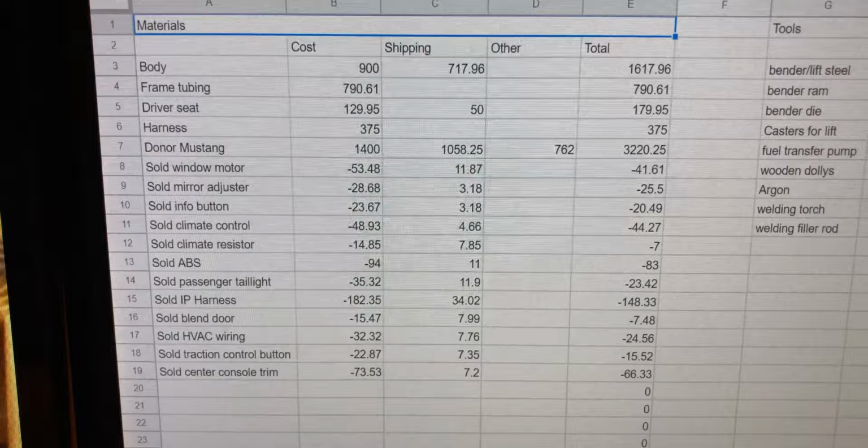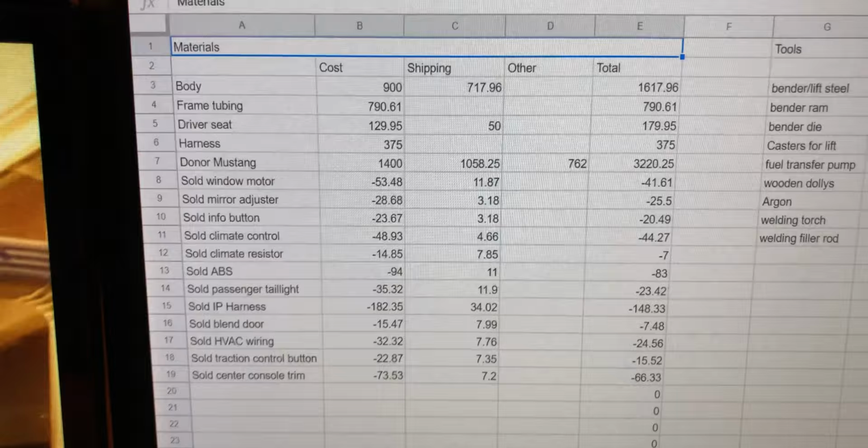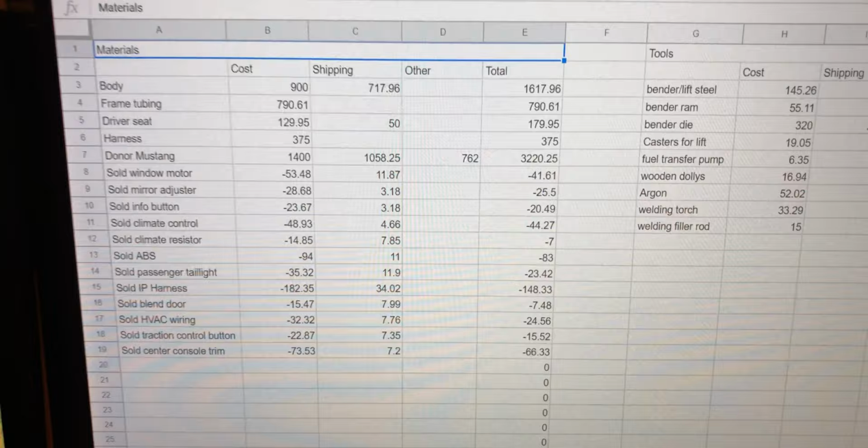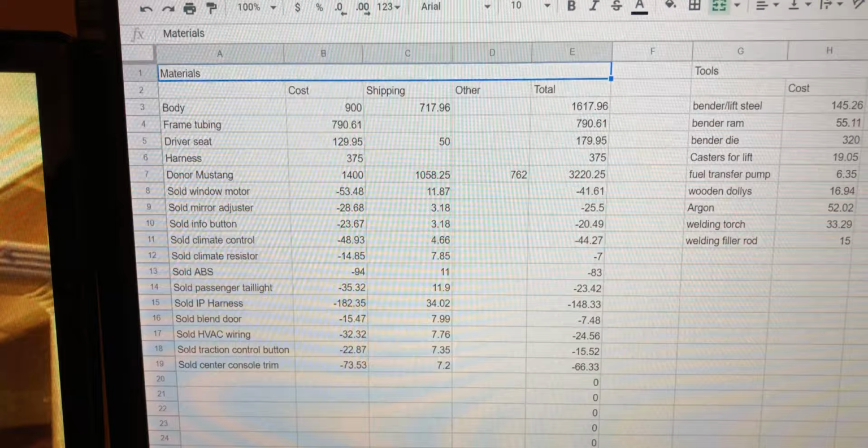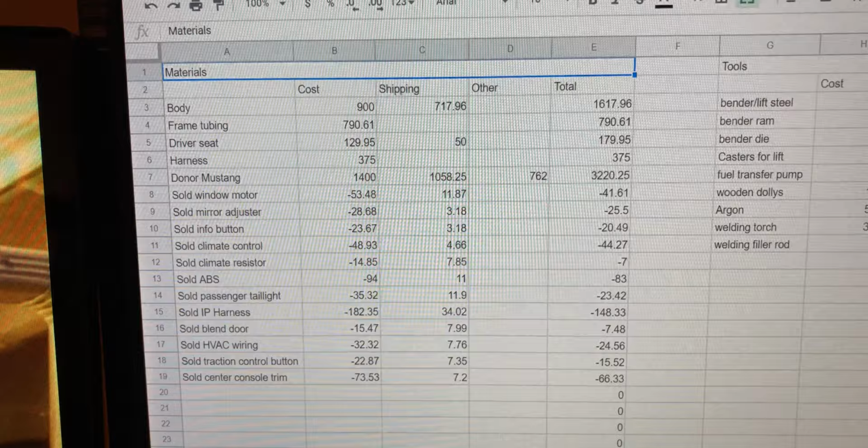Here it is. And we'll get to building the actual Cobra. One thing I forgot to add, so I did end up scrapping, as you just saw, scrapping the Mustang. The cost of towing the Mustang to the scrapyard offset the cost that I got for the actual scrap value. So that's why it's not in here, but I basically broke even as far as the scrapping of the car.